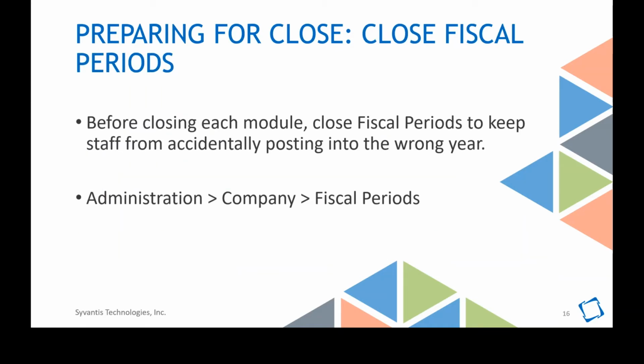So let's talk about what we need to do next. We also will want to close our fiscal periods. Most of our clients do close their fiscal periods on a monthly basis. What you'll do is go into Administration, Company, Fiscal Periods, and you'll mark off which modules you no longer want to enter into. So for the example I gave earlier, where I had all my sales invoices posted, I'm ready to run inventory as receivables and payables close. I would go ahead and mark off the inventory, receivables, and payables modules so that nobody can accidentally post back into 2019. And then I'll run my year-end closing procedures. Again, if you have any questions, support at syvantis.com.